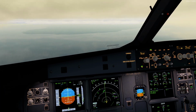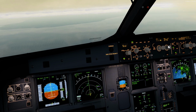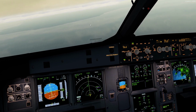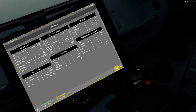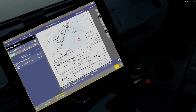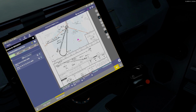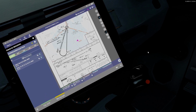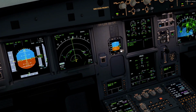Right, and now we have a visual on Denmark. Heading 250. Okay, let's see, how far is it from this waypoint? Okay, that's like a 15-mile final, is that right? Yeah, so that's 9.3. That's 17. Okay, so that's a very long final from this point on. Altimeters 1002.